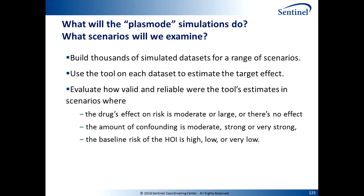We're going to have scenarios where the drug's effect on risk is moderate or large, and also scenarios where the drug's entirely safe and there's no effect on risk. We're going to have scenarios where there's strong confounding by the measured covariates, and also scenarios where the confounding is moderate. We're going to have scenarios where the baseline risk is high, low, or very low, rare events where perhaps we can't estimate the relative risk, but we can say something about how much reassurance there can be about what the bounds on the attributable risk might be.